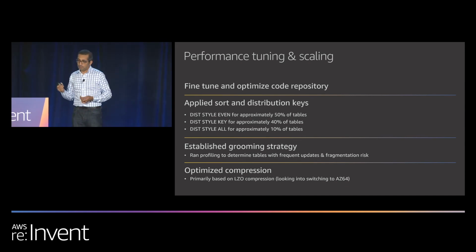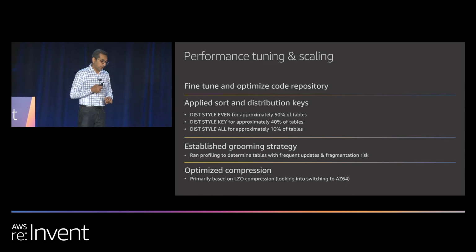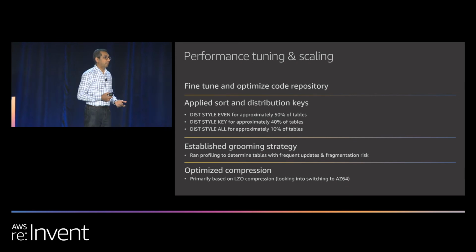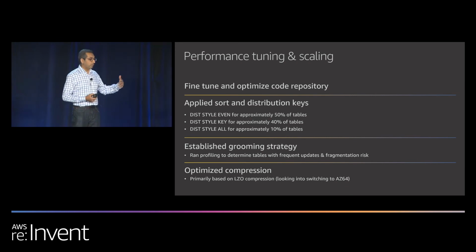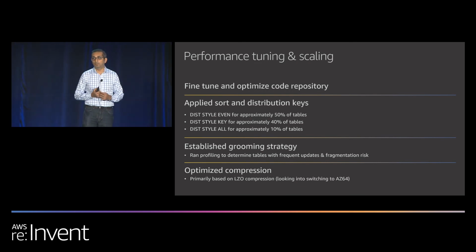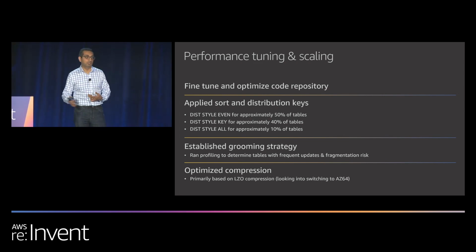Having this in place, the next thing we started doing was, through the same profiling exercise, looking at which tables and which columns were being read more often, were being changed more often. And as a result, we were able to figure out where the higher risk of fragmentation was. So we were able to come up with a robust grooming strategy around it based on that exercise. And then, based on that, we were also able to figure out which columns and tables were really the best candidates for compression based on our requirements for the SLA we were trying to hit in terms of within what time window we have to run through all our processes in a day.